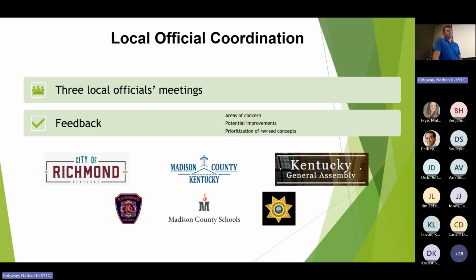So as part of this, we did want to make sure that we had plenty of local coordination with our study. It is a small urban area type study, and we did hold 3 local officials and stakeholders meetings. And we had representatives from the city of Richmond, the mayor of Richmond, the county judge executive of Madison County was in attendance, as well as the officials within the county. Also, Representative Gordon Fraser attended. I believe all 3 of the meetings.